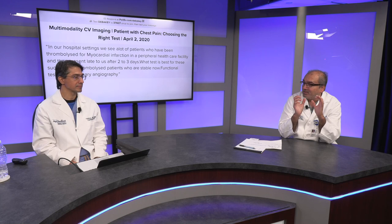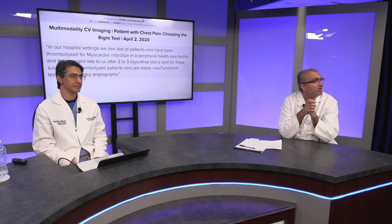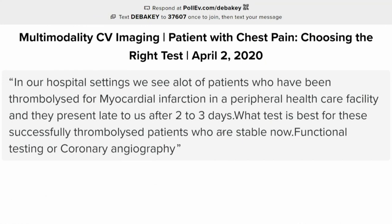Absolutely. Here's another question from the audience. It says, in our hospital setting, we see a lot of patients who've been thrombolyzed from acute myocardial infarction at a peripheral healthcare facility. They present to us 2 or 3 days later. What's the best test for these patients, I presume, to determine if thrombolysis has been successful? Functional testing or coronary angiography?